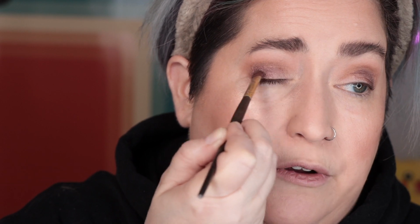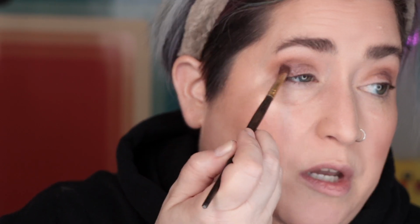It's still pretty, and I still like it for the purpose that I'm using it, which is my outer corner. My outer third. This would make a nice smoky eye. I'm getting a little bit of fallout, but nothing major. If you want to do a whole smoky eye, but you don't want to go with that true black, I think this would be a really nice color for a full smoky eye.